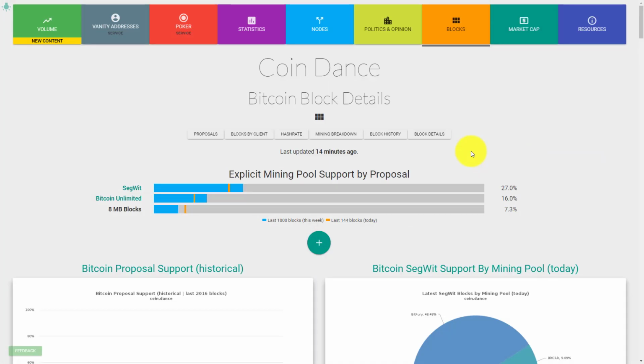Bitcoin, on the other hand, we have 27% support today, and that puts the projected activation date out by 327 days. So it's going to activate in 327 days from now. That puts it at the 19th of January 2018, meaning it will actually miss the deadline quite significantly.